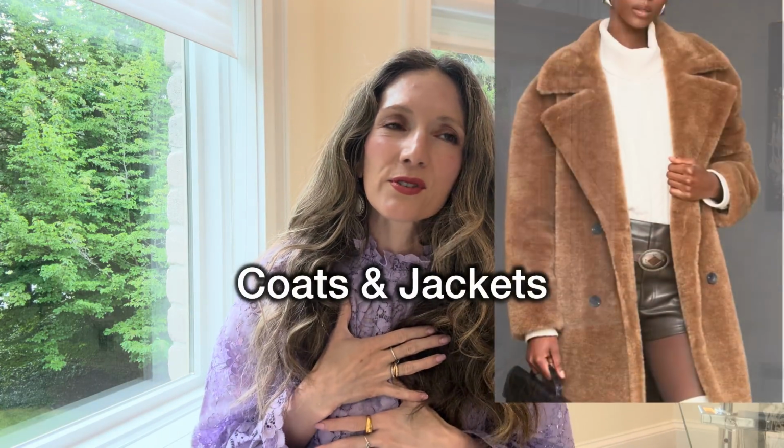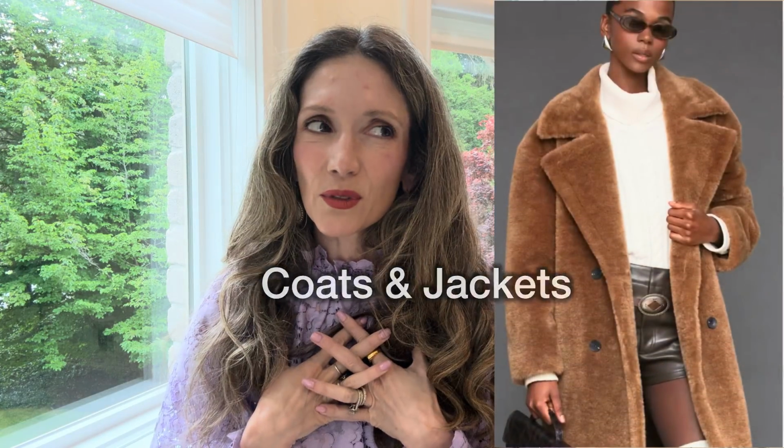So we'll get right to it. We'll start with coats because they are my personal favorite. I joked that I didn't move to Florida because I couldn't have parted with my coats and jackets. I'll start by sharing two affordable coats that I personally have that I love and that I still wear to date, even though I got them a few years ago.